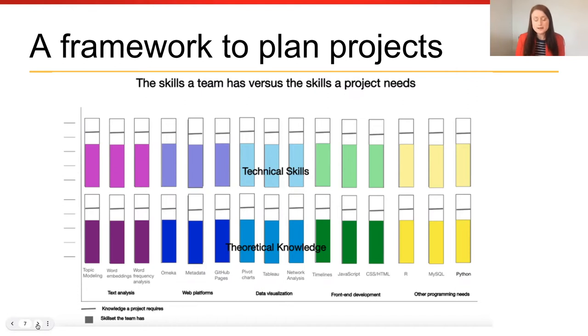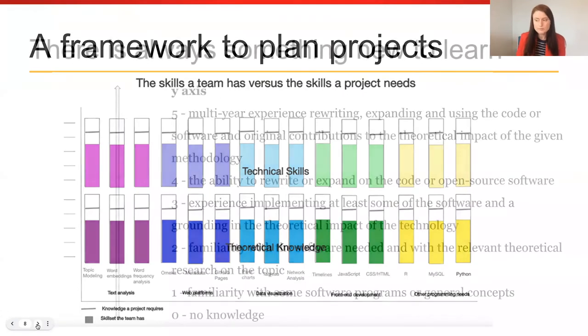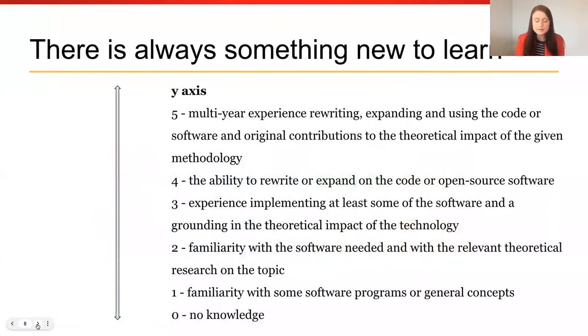There are also 2 stacked bars that indicate the technical and theoretical skills a team may have. The colors within each category indicate the current skill set of the team, which may or may not be exactly what the project requires. Loosely, we may say that the numbers on the y-axis are as follows. 0 might be no knowledge. 5 might be a multi-year experience rewriting, expanding, and using the code or software, and original contributions to the theoretical impact of a given methodology.